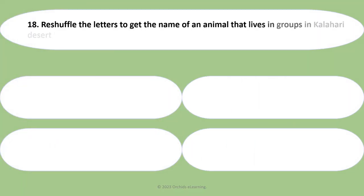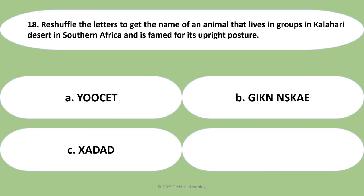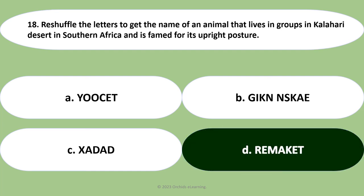Reshuffle the letters to get the name of an animal that lives in groups in Kalahari Desert in southern Africa and is famed for its upright posture. D. R. E. M. A. K. E. T. That is, meerkats.